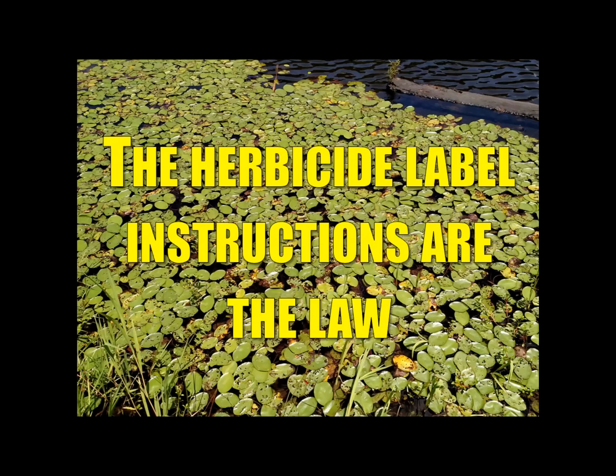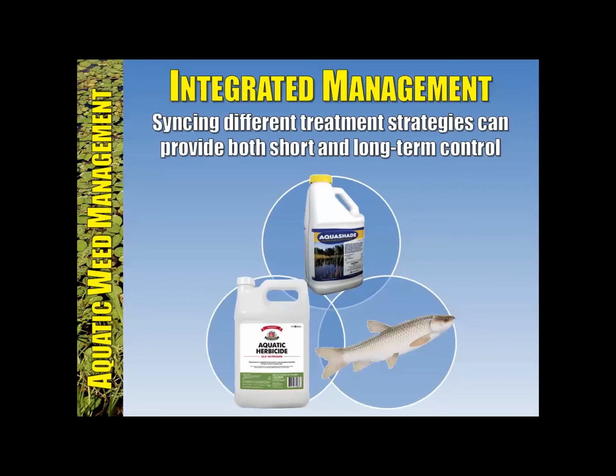If you apply that chemical in a way that is not in compliance with the label, then you are breaking the law. If something were to happen and your treated water were to get out into public waters and harm public wildlife, you would be liable for the damages. Obviously, most ponds, that's not an issue, but just understand that the herbicide's label is exactly how to use it, and if you do not use it by those instructions, you are breaking the law.